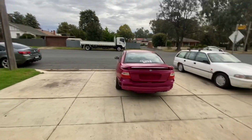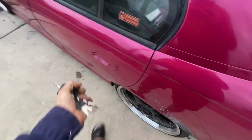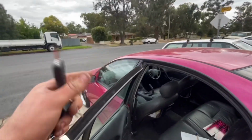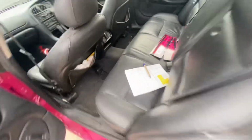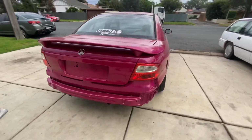The place where it gets fixed up is about 400 metres up the road, and just unlock the car. Been a little bit cheeky and went and bought an unregistered vehicle permit to drive it up there. So I can't drive it up there because I'm only on my P's and it's a V8, so my dad's going to drive it up there. We've just taken the plates off it, and yeah, in about an hour or so, we're gonna take it up there.